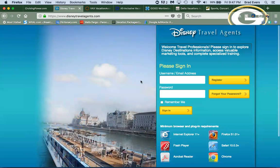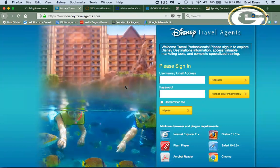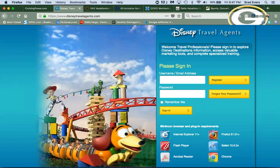Oops, I did not sign into this. But here you can find all of their packages, and you get discounted rates when you bundle everything together, like the hotel and tickets and dining plans, which is really fabulous.